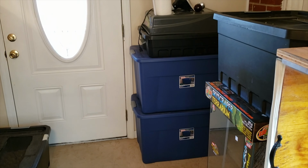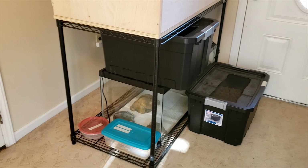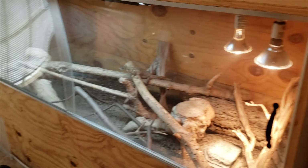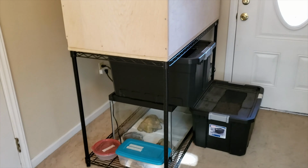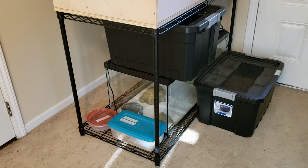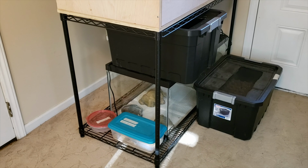I could probably store most of this storage stuff over in the corner here, underneath one of them, or I also have a sort of storage corner over there, so I can probably clean that up as well. So it's going to be looking a lot neater in here also, and I also probably am going to be getting rid of the 40-gallon. I don't have a use for it right now. I don't know what I'm going to use it for in the future, if anything.